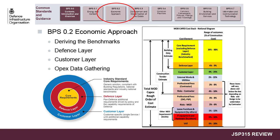The MOD rough order cost estimate for capital expenditure is the estimated tender price plus MOD costs such as PSP fees, MOD risks, any allowance for other DLOD and VAT. This is the project budget estimate based on the Construction Inflation Index detailed in BPS 0.2.